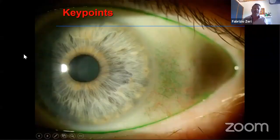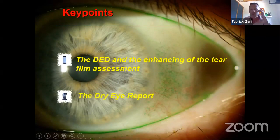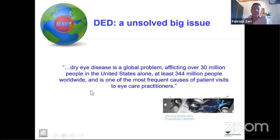So, okay, these are the key points that I'm going to touch: the dry eye disease, the tear film assessment and the dry eye report. So let's start with the dry eye disease. It has been considered a maze, like a puzzle, for a long time. It is still a maze, I think. And so it's a big issue.